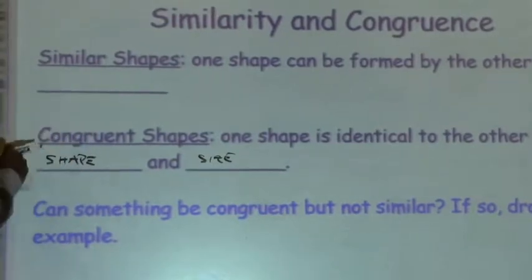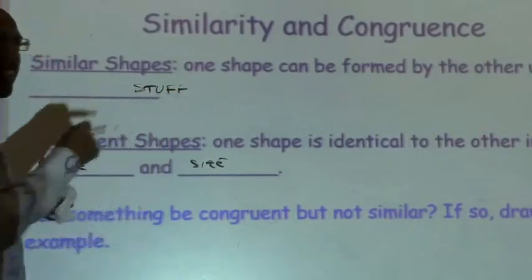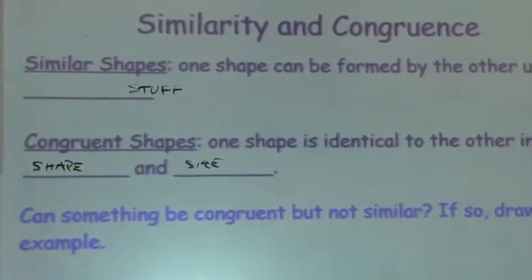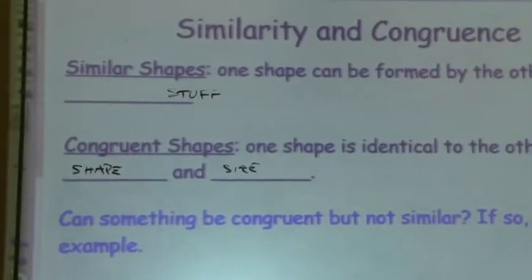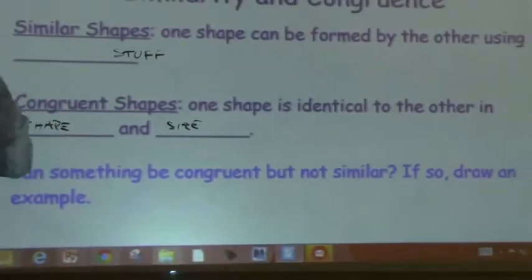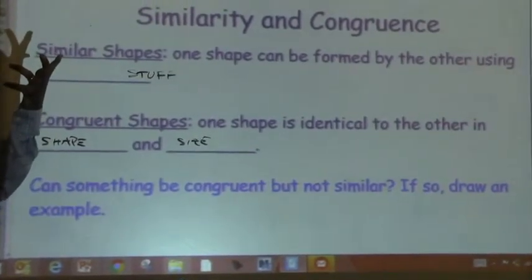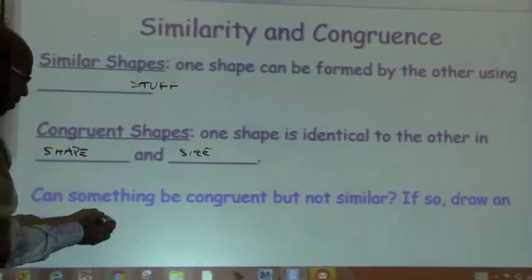Alright, I'm just going to put stuff because I'm not quite sure what they're looking for, but if it hits me, we'll fix it. How about that? Can something be congruent but not similar? If so, draw an example. We talked about that. We know you can't. You can't be an identical twin. No, you can't. Let's just go with no.